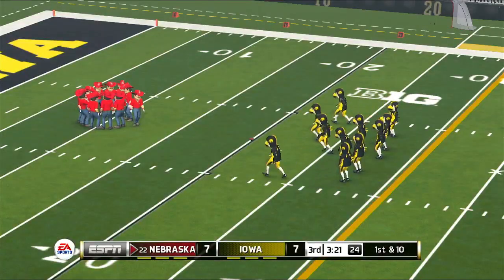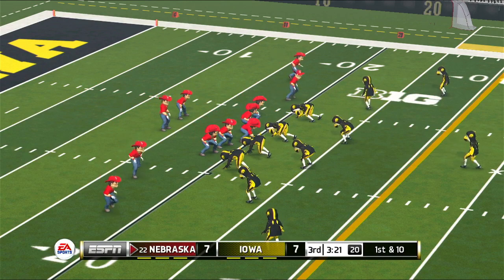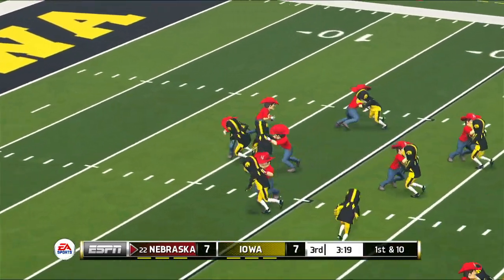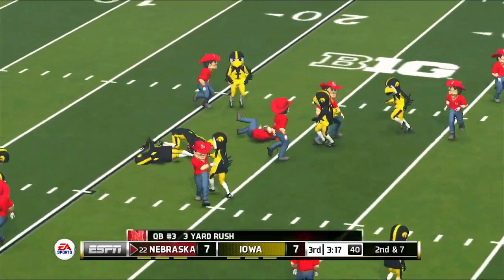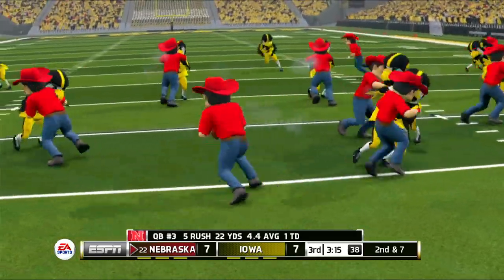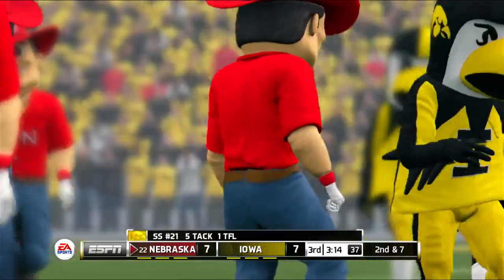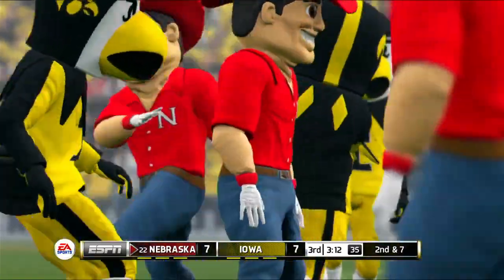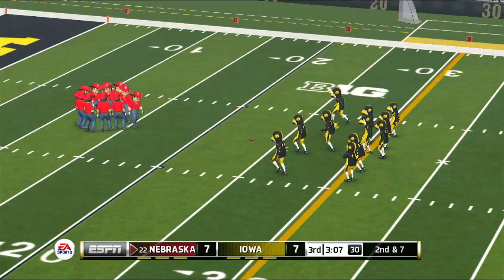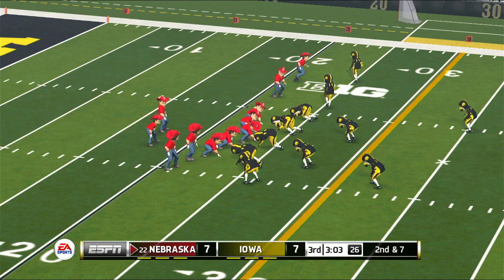Now's when you start to approach each drive thinking that if you take the lead, then the momentum you gain feels that much more powerful. So they pick up three on the option keeper. And there's not much he could do to get away from the junior safety on that play. Second down, 7 yards to go. Ball on their own 23.